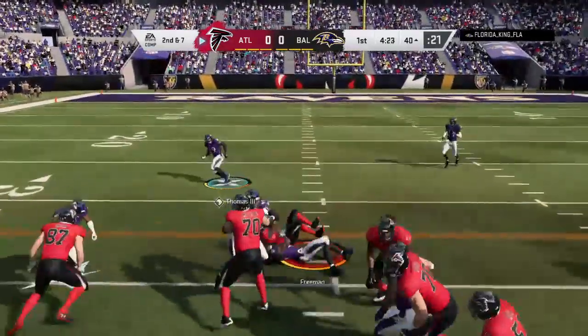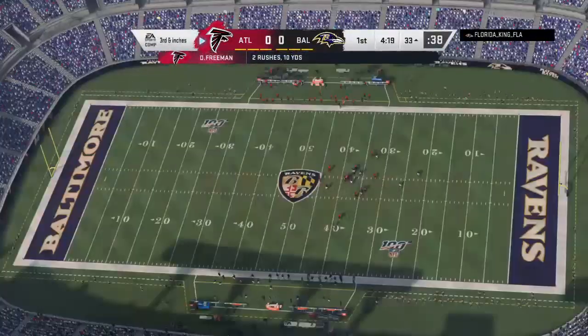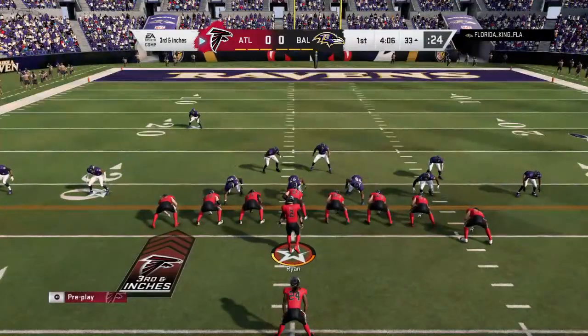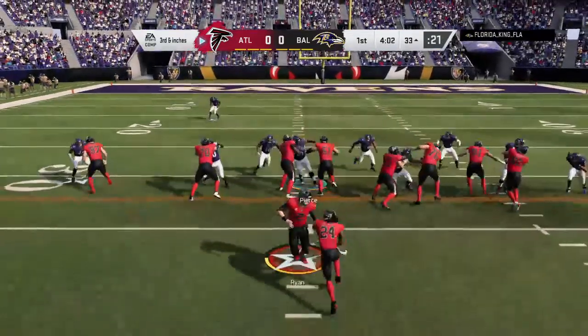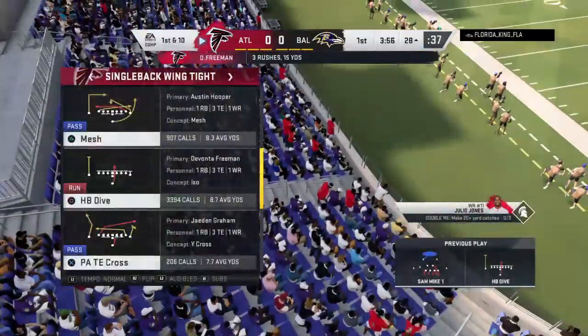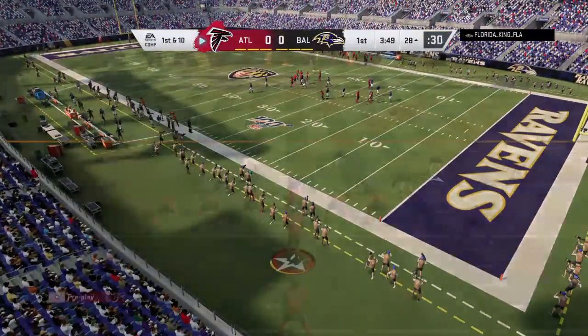Second down, Freeman. And a pretty good run there as he gets 7 down to the 33. And he's going to be down close to a first down at the Ravens 33. The Ravens bring out an extra defensive back here on third. Ryan on the handoff. It's Freeman. And he's got the first as they'll bring him down at the 28-yard line. With 5 yards on the play there as the drive will continue.